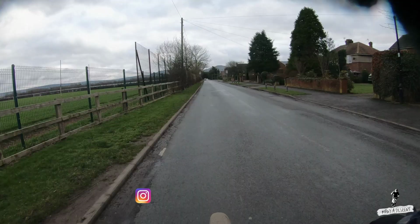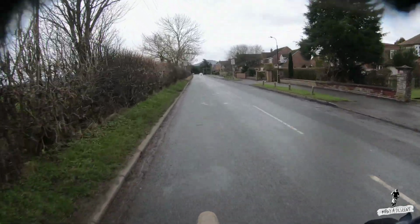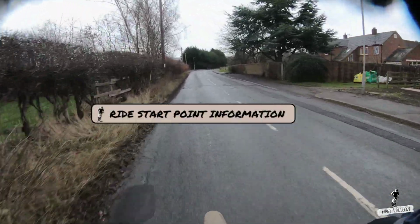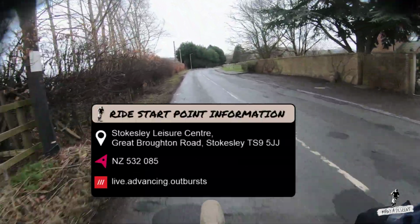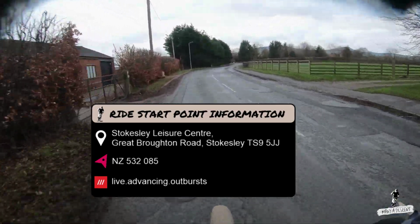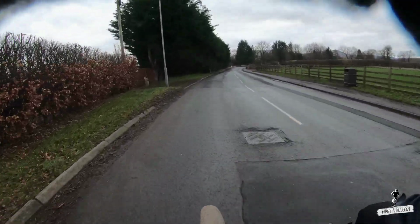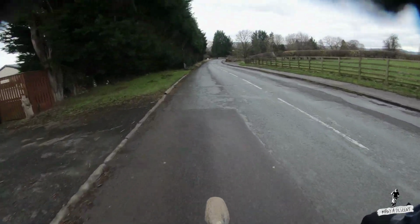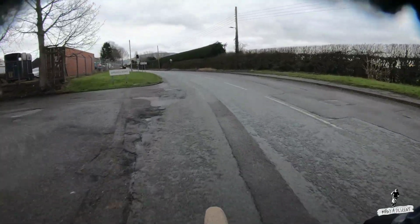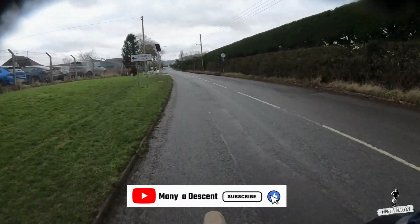It's a place on the left hand side, that's Stokesley School, which I went to back in my comprehensive school days. Back then it was actually known as Stokesley Comprehensive. Late 70s, early 80s. So I'm more or less giving my age away.